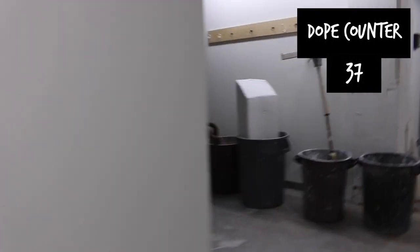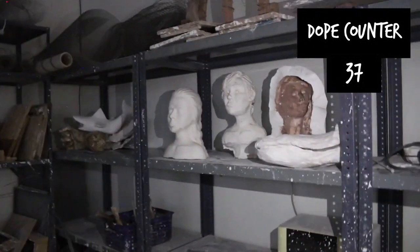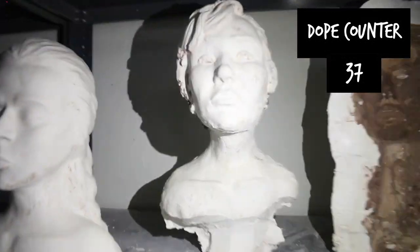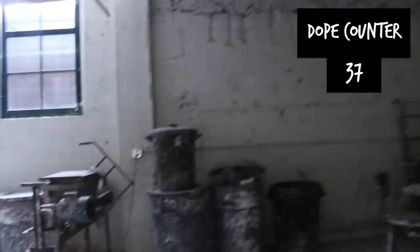What's around here? There's more sculpture studios. This is where the major sculpture stuff goes down. It's super dirty in here, by the way, but that's life for sculpturing. This is actually a super cool place. I can see there's sculptures up here. Continuing, you can feel work has been done in this room, and it honestly feels super cool.